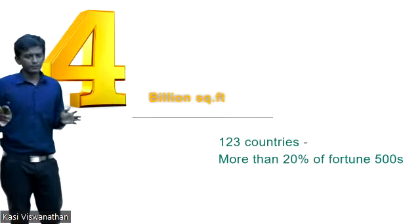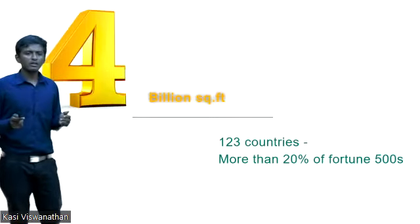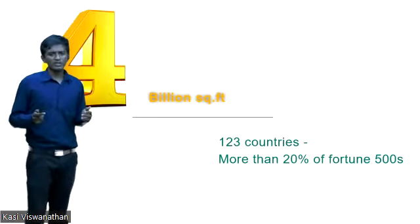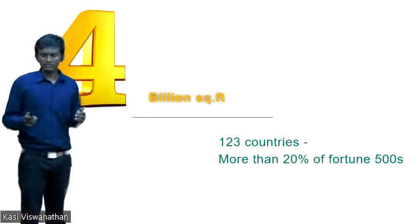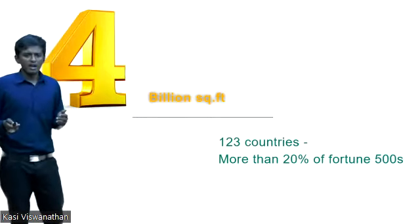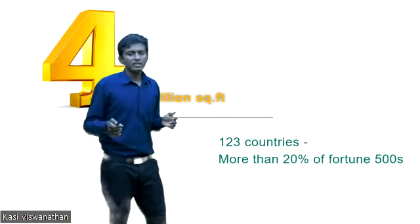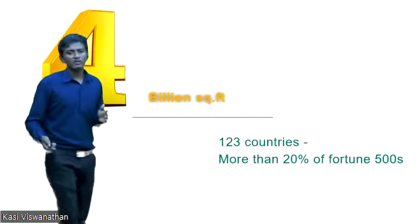Among 123 countries, more than 4 billion square feet of projects are registered for WELL certification. Among these entities, more than 20% of organizations come under the Fortune 500 category.